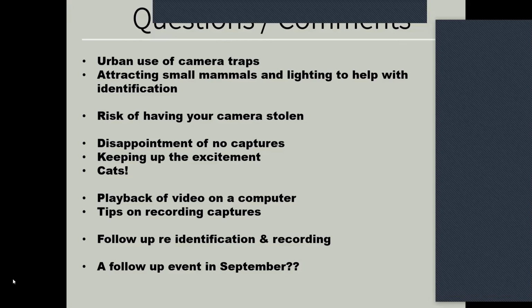Yeah, I think that's one of the reasons why Mammal Web was set up, to enable people just to upload all their video and camera images, and then other people can do all the identifying and hard work. I mean, it's one way to get records, but I suppose part of the excitement is looking through your captures and seeing what you've got.